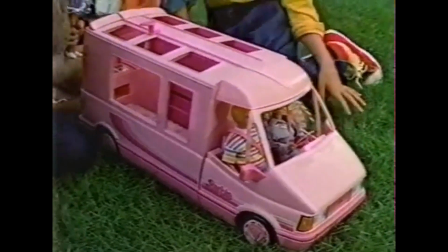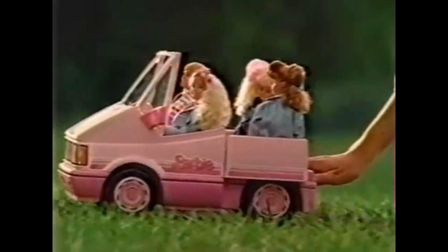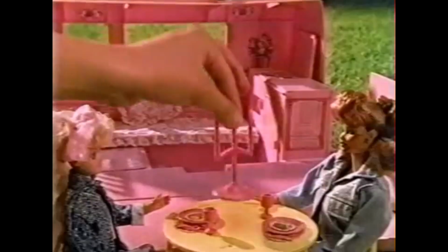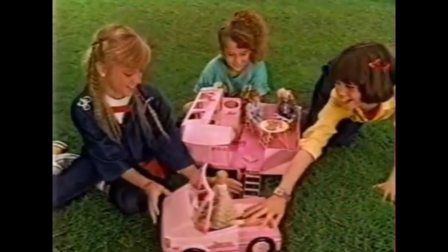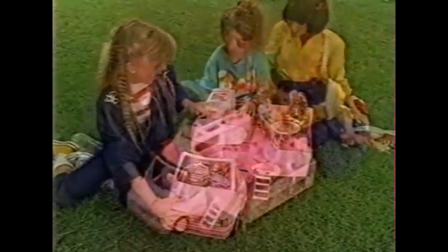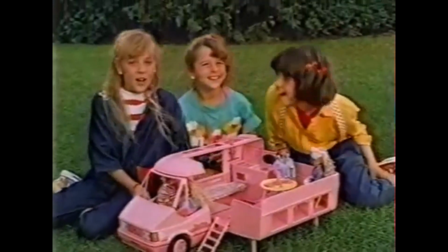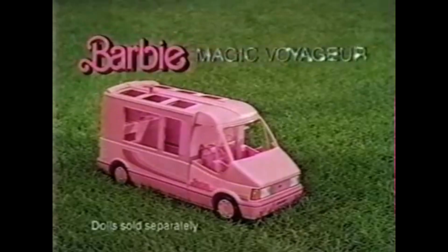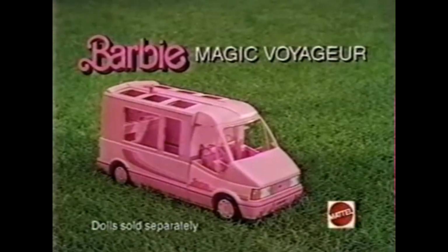Barbie's Magic Voyageur. Magic? Sure, just what? Oh! Sunny places, smiling faces. Barbie's Magic Voyageur. We like magic. Oh, fantastic. Barbie and her fun car with the Magic Voyageur. We're into Barbie! Barbie's new Magic Voyageur with detachable fun car. Assembly required, dolls sold separately. New from Mattel.